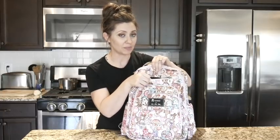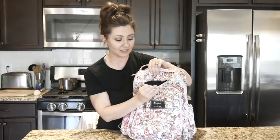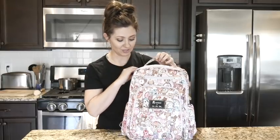There's another zip pocket here, which is technically the tech pocket. It's a great place for putting your phone because it is felt lined. I also like to put my sunglasses in there sometimes as well.